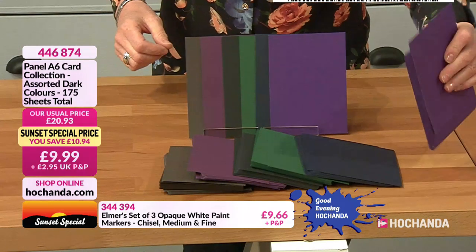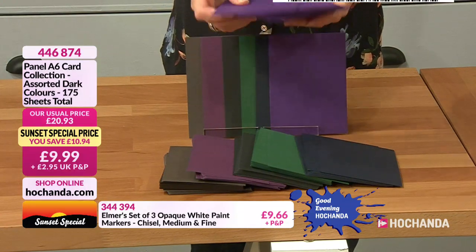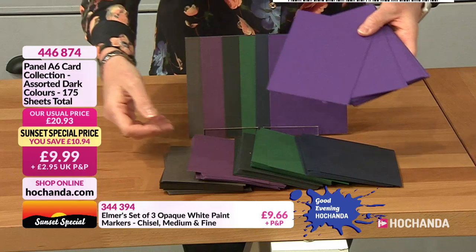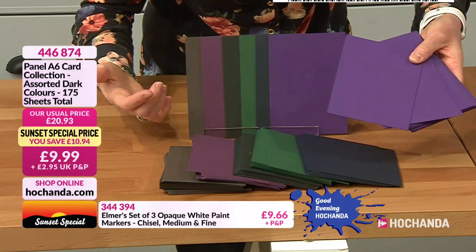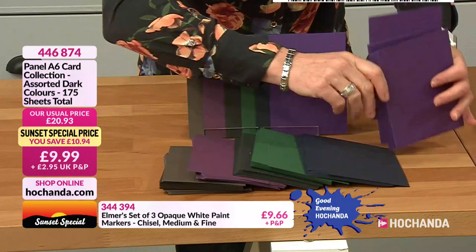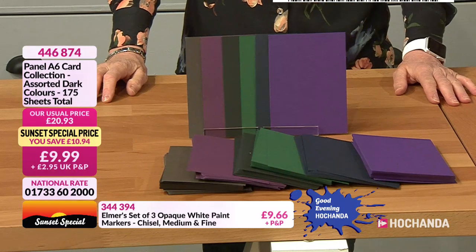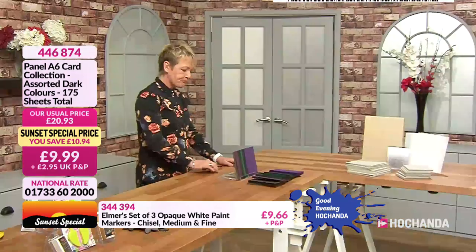And again, these are for your card toppers, but of course you can pop those through your die-cutting machines if you want to. Beautiful purple, that. Love that. And then you've got the plum colour in there, you've got the green, you've got that lovely midnight blue. Gorgeous, gorgeous colour. Fantastic. So you've got a variety of colours there in a six size.